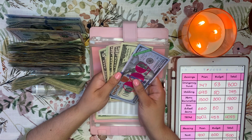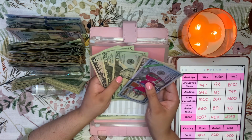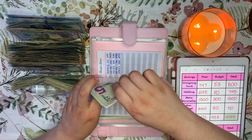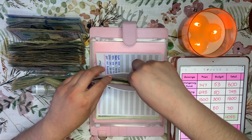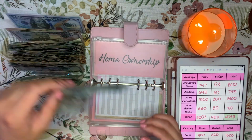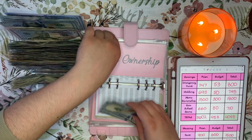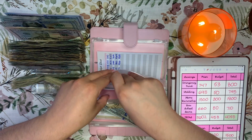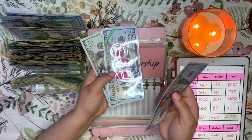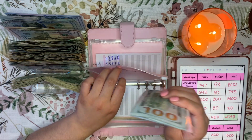So I should have 745 here. 5, 6, 650, 7, 720, 740, 745. Home ownership, 300. So that's 1,800, 1,000, 1,500, 600, 700, 18,000.